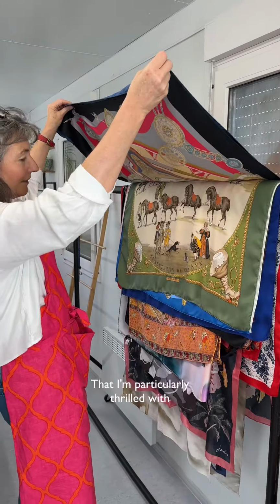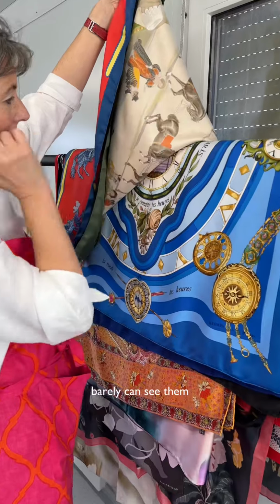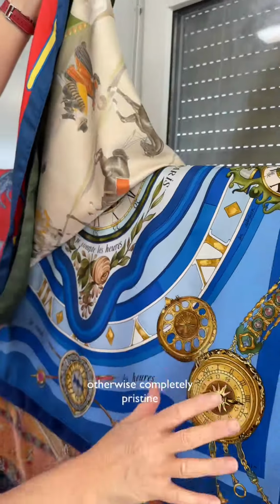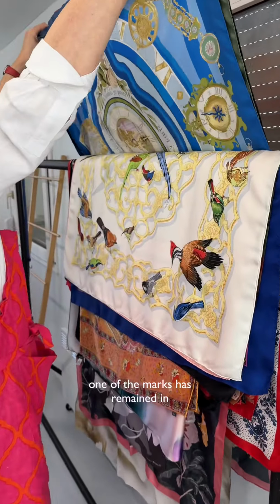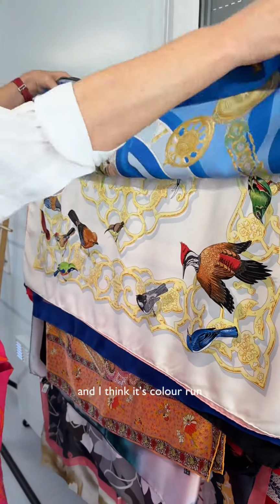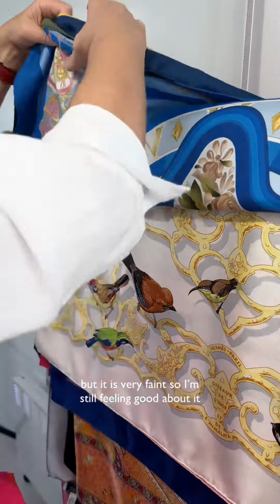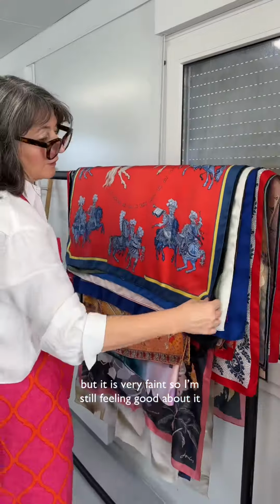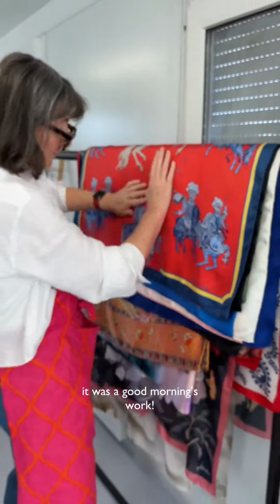That I'm particularly thrilled with. That has come up beautifully, tiny, but you can barely see them. Little residual, otherwise completely pristine, the colours are bright. That one, one of the marks has remained in, and I think it's colour run. It looks like somebody's got it damp in the past, but it is very faint, so I'm still feeling good about it. It's lovely and fresh, and that bounced up beautifully. It was a good morning's work.